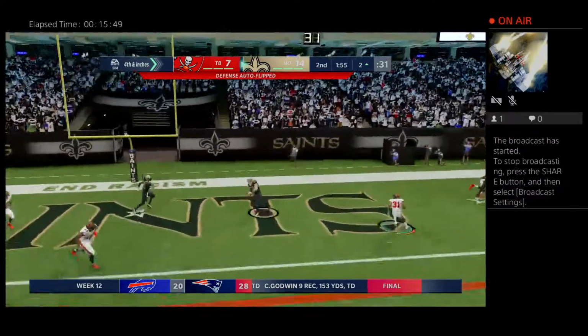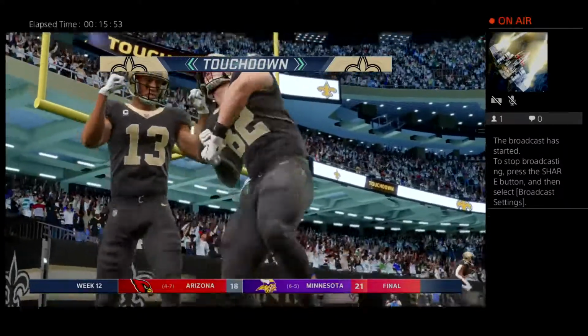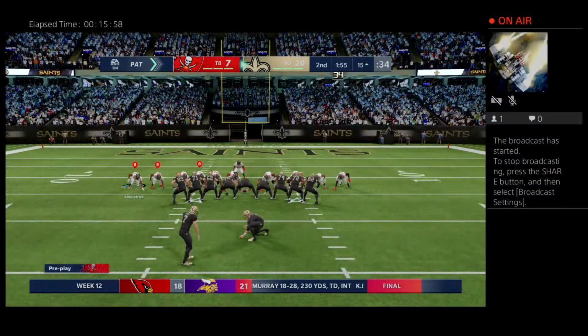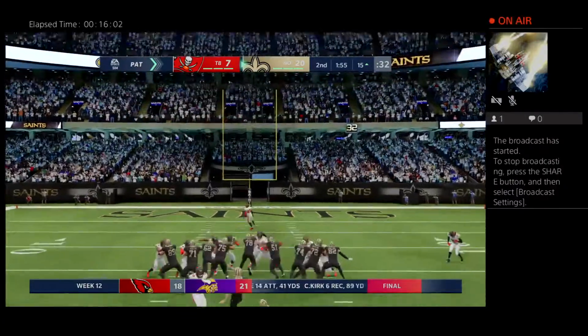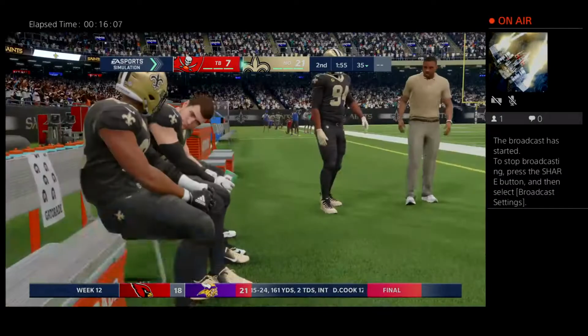Out of the gun, they'll look to throw. And he's got him. It's caught in the end zone. Touchdown, New Orleans. Adam Trautman with 2 touchdowns on the season, both in this game. And the Saints add on to their lead. It's good, and it is now 21-7.